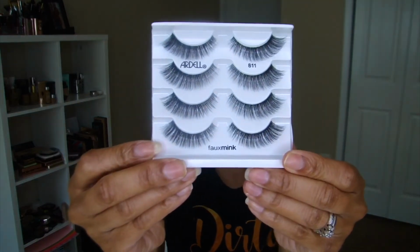Here's a closer look at the lashes just to give you an idea what they look like. And I think these will add enough drama for all of this drama on that lid. I'm going to do that.